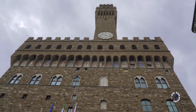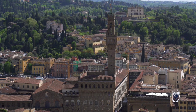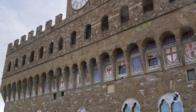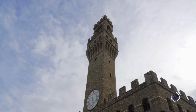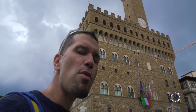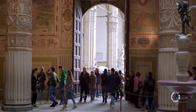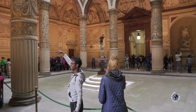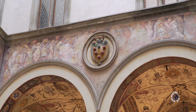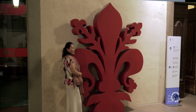This massive fortress palace with its iconic tower is a true landmark of Florence. It has been the symbol of its civil power since 13th century all the way until today. This was also home of the Medici family, the wealthiest and the most influential family that ruled Florence for 300 years. Today, this still works as a town hall, but inside is also a museum, and you can climb to the top of its iconic tower and get an amazing 360 views.